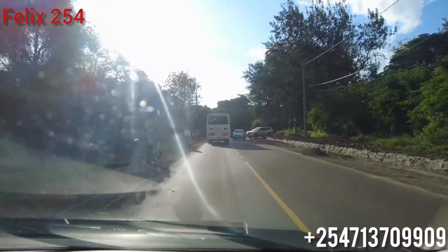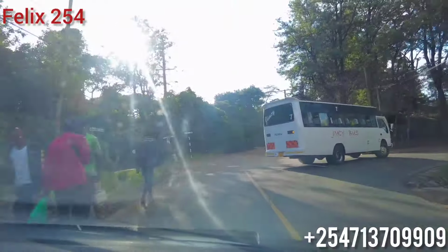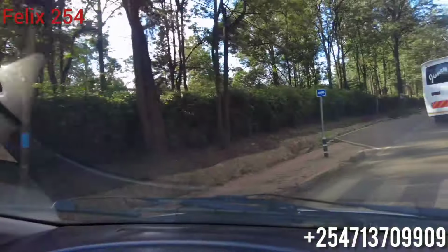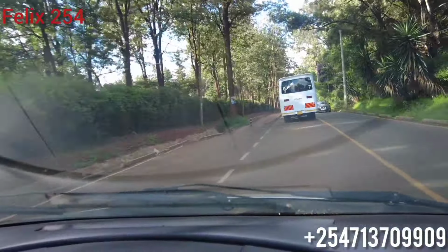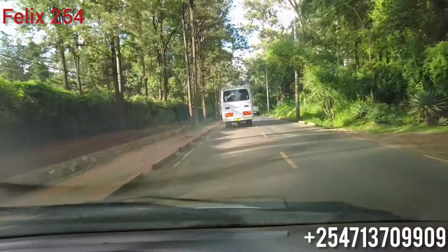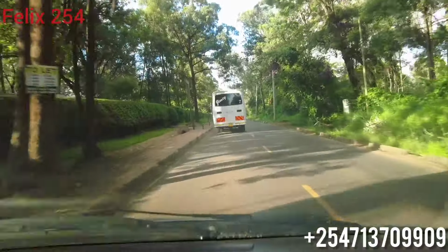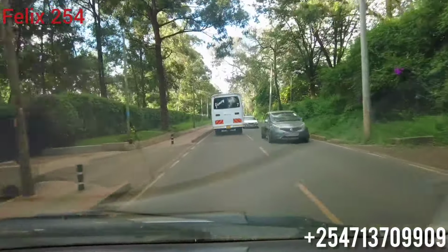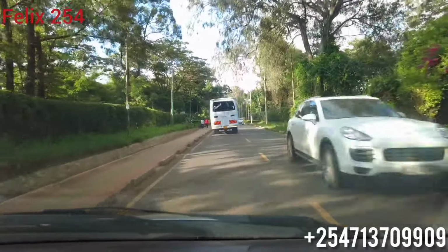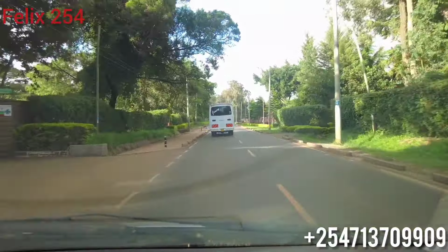So Karen neighborhood is a rich neighborhood. This is where most rich people live. But I don't know why the roads are never that good. But for now, we can see some maintenance is being carried out, and so this one right here is looking better. So I hope the same is being done on most of the roads here. I won't complain before I see how the other roads are looking.